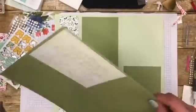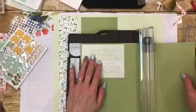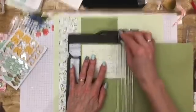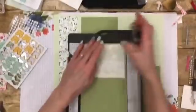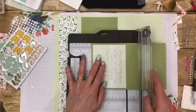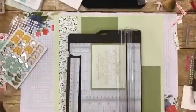I'm going to bring my paper trimmer back in. I'm kind of rushing now because I'm worried that I might get kicked off. Facebook is being nice to me right now. I'm going to go ahead and trim that. I'm going to trim that so it's matted.